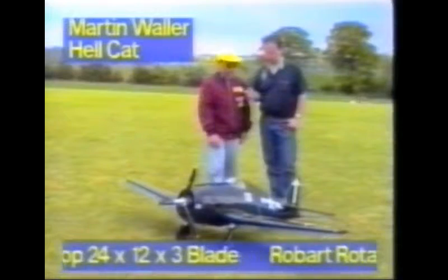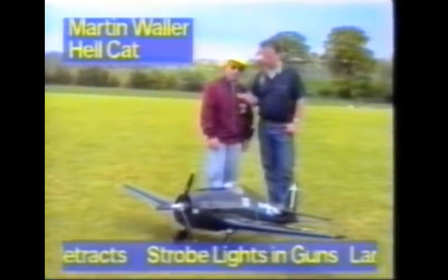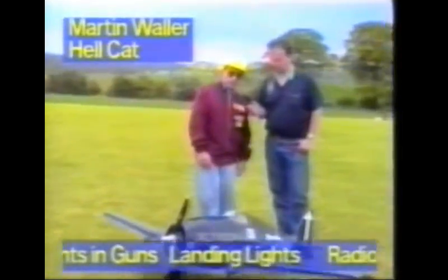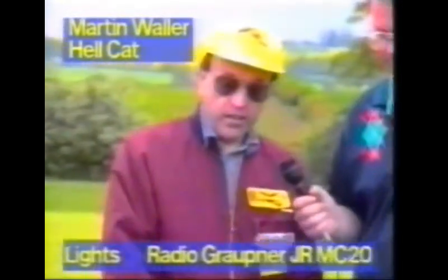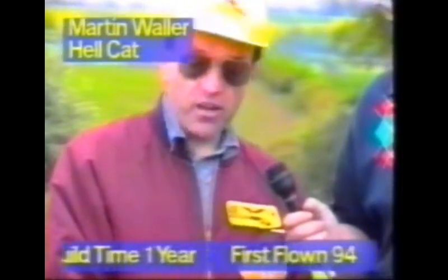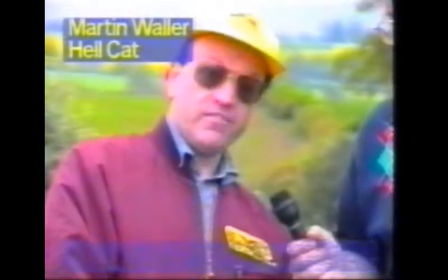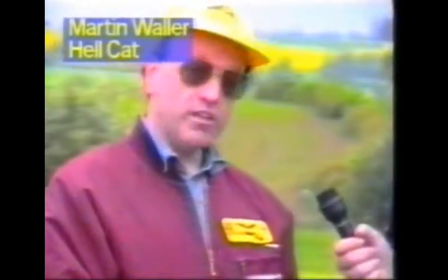It's a model of an F6F-5, and the principal difference between the 5 and the 3 is that the 3 has a window behind the cockpit, and I didn't particularly want that mark. One of the disadvantages of choosing the 5 is that you have to have rocket rails under the wings, and of course when you're packing the wings away in bubble wrap, these rocket rails tend to catch and can easily break off.